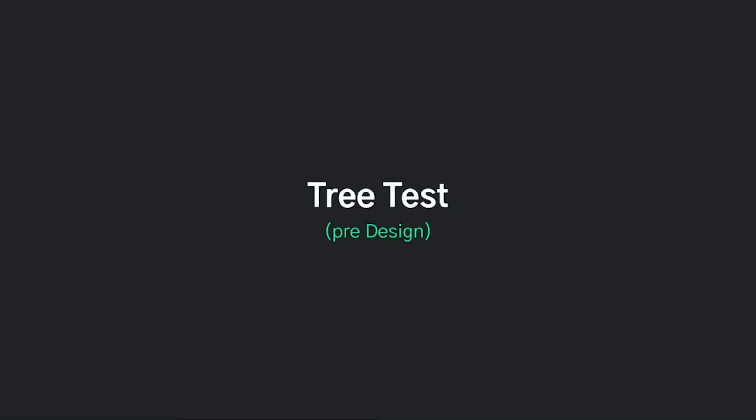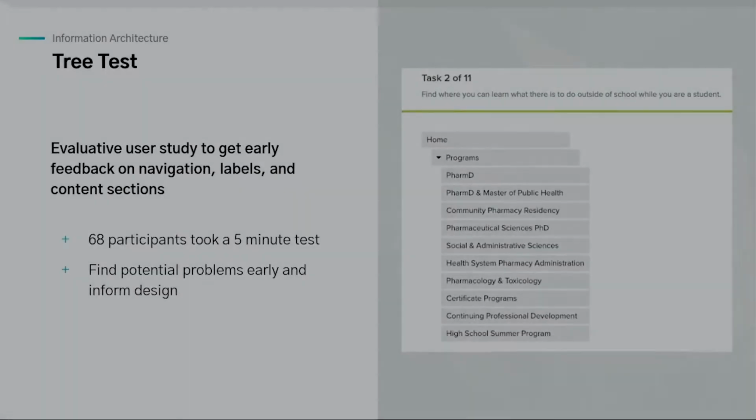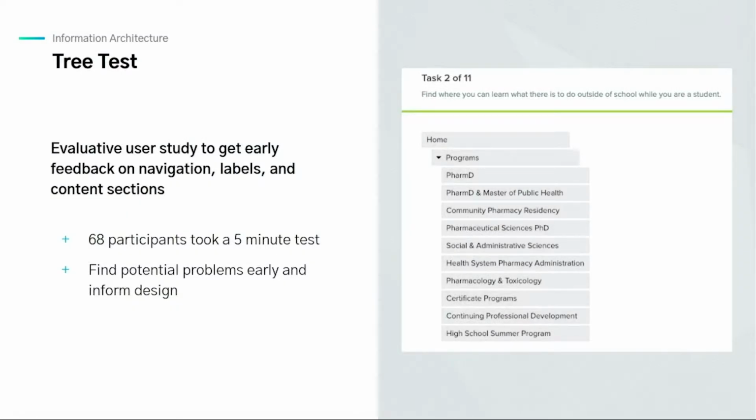You think of trees and branching, and you give people a task, and you see which path they followed to try and achieve that task, and whether they went through the appropriate path or not, which will tell you whether the path was clear, your labeling was clear, the groupings made sense to them, and so on. And so we performed the tree test.